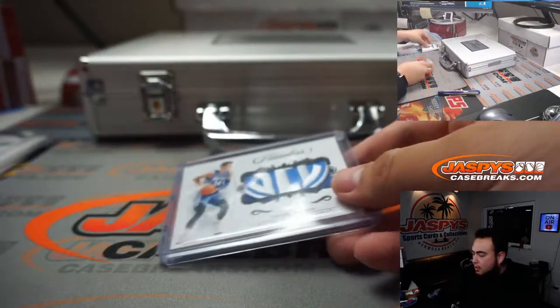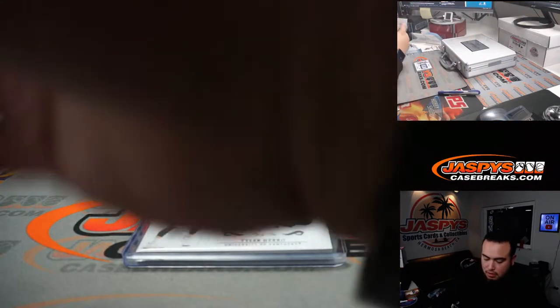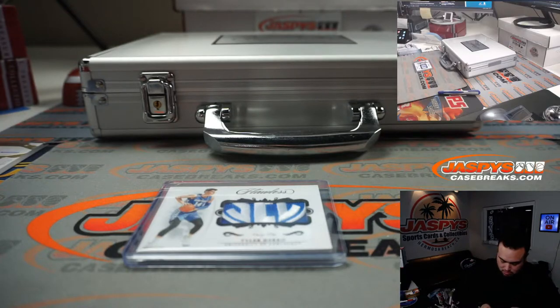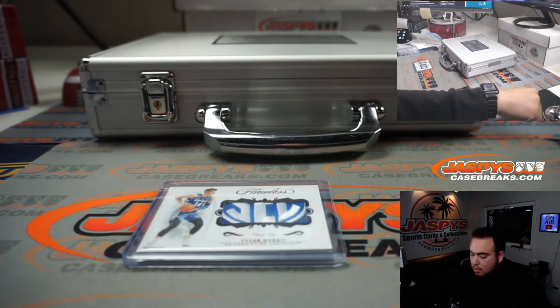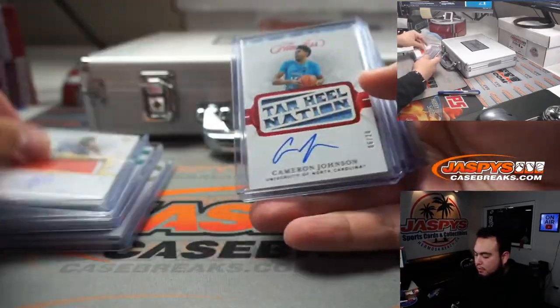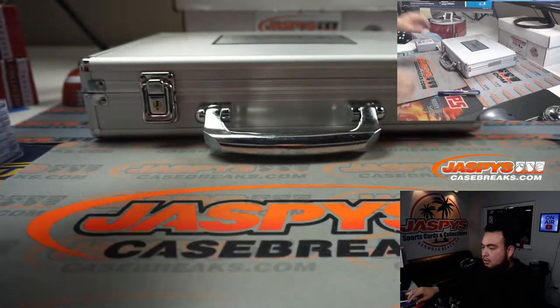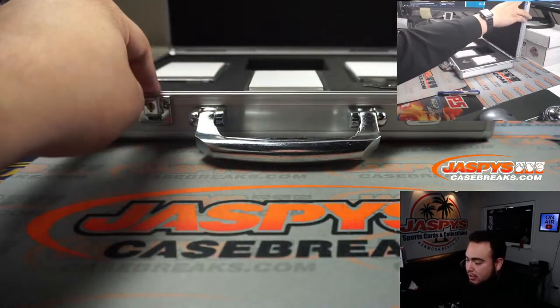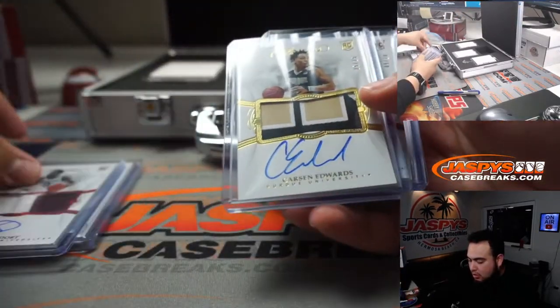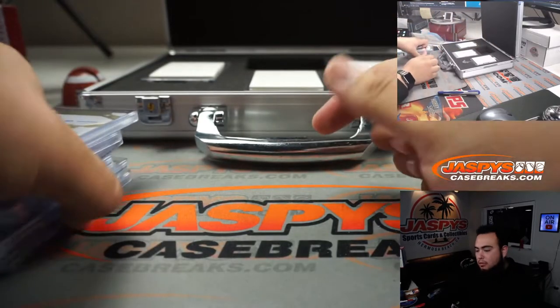Beautiful Tyler Herro. Beautiful card. I don't know if this Fultz is going to fit in here. So again, 1, 2, 3, 4, 5, 6, 7, 8, 9. So I think we're actually going to get an extra hit. Actually, we're going to get two extra hits. Did I count 9? 1, 2, 3, 4, 5, 6, 7, 8, 9, 10, 11, 12. Yeah, we're going to get two extra hits here, guys.